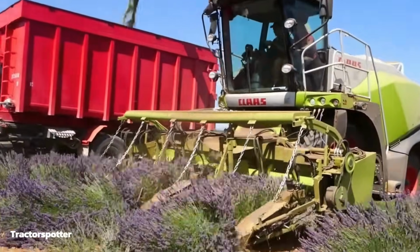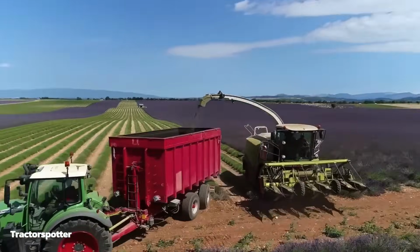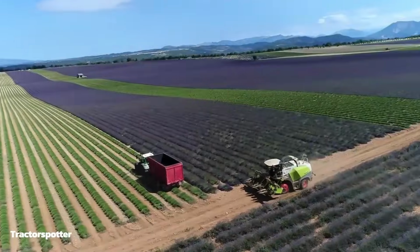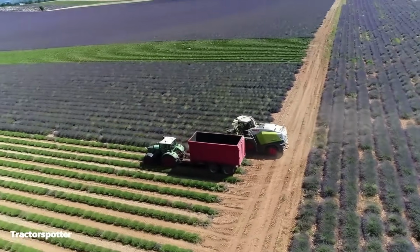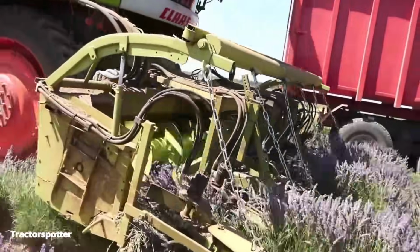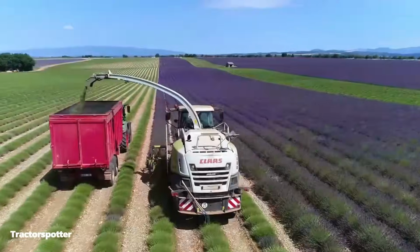The Claas Jaguar 840 is a high-performance, self-propelled forage harvester known for its efficiency and reliability in harvesting various crops, including corn, grass, and other forages. It is part of the Jaguar 800 series, which is designed for large-scale farming operations. The Claas Jaguar 840 is equipped with a powerful Mercedes-Benz engine, a high-capacity cutting system, and a Variotopping cylinder, allowing it to handle a wide range of crops and harvest conditions.